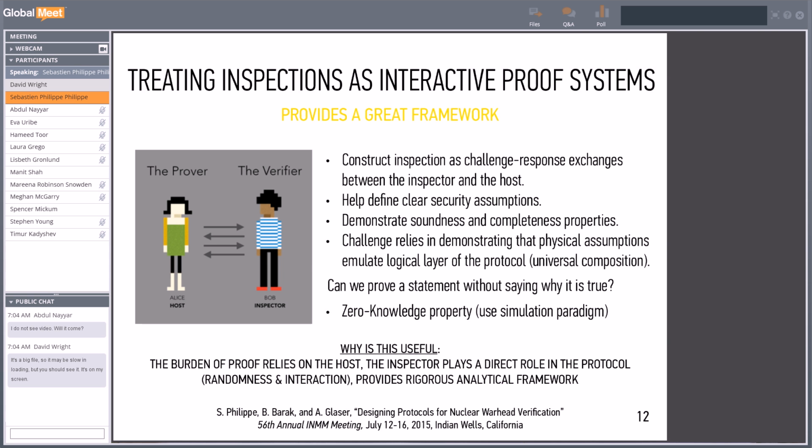The inspector would say, for example, show me this item. The host brings an item. Then the inspector says, do measurement X, Y, and then the host does some measurements and sends the value of the results to the inspector and so on. The interesting thing about building protocols is that it really helps you define clear security assumptions, and it pushes you to justify what I will call the soundness and completeness of the inspection.